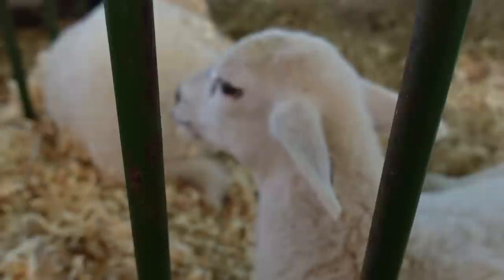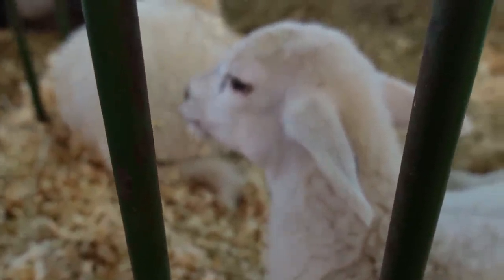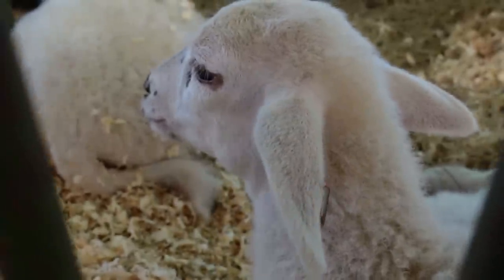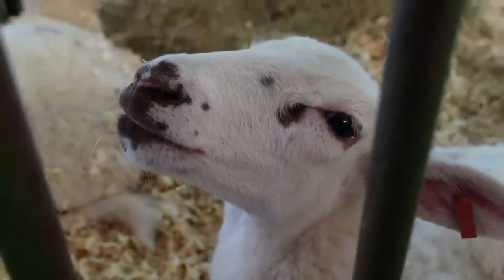We found a baby sheep. What are these, John Matthew? Are they baby sheep? Baby sheep. They're called lambs. Look how little they are. They're so cool, Jessica. Oh, say hello. Hello there.